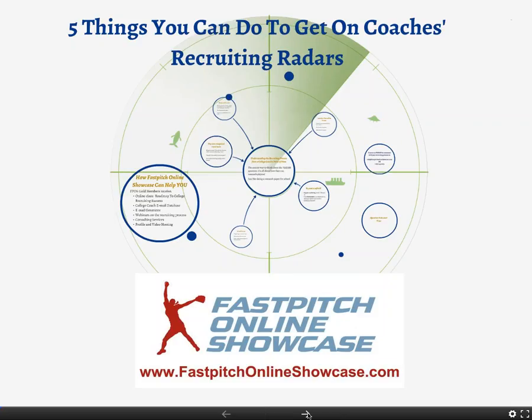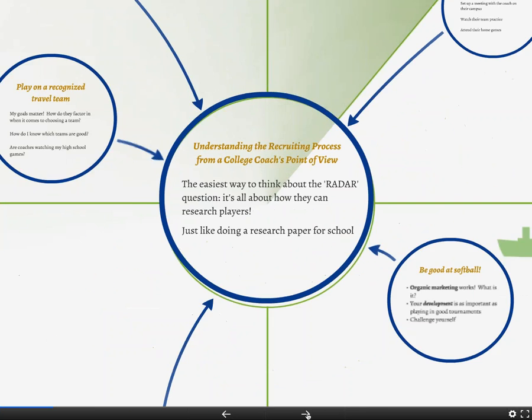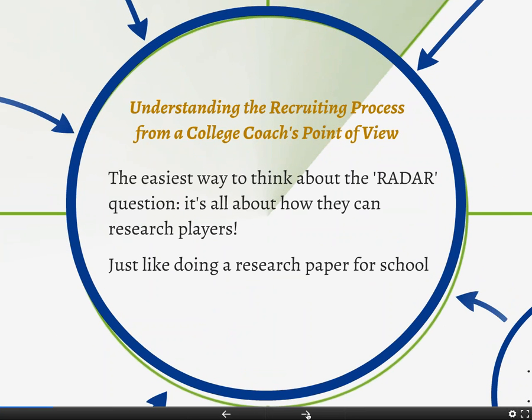As we start this, you'll notice we've got the radar. At the center of everything is understanding how the recruiting process works from our point of view as a college coach. As a former Division I coach, I can tell you the view that we had on this process. People always ask us, what can we do to get in front of you? What can we do to make you want to watch this particular student athlete play?